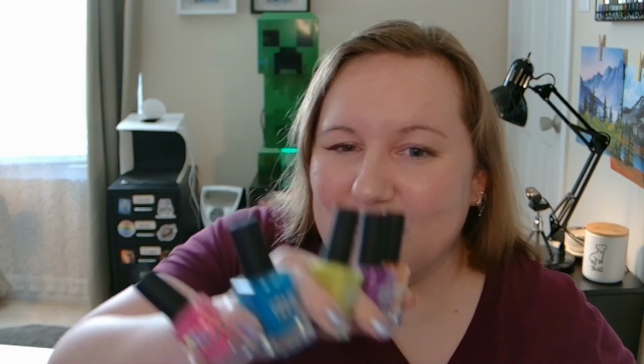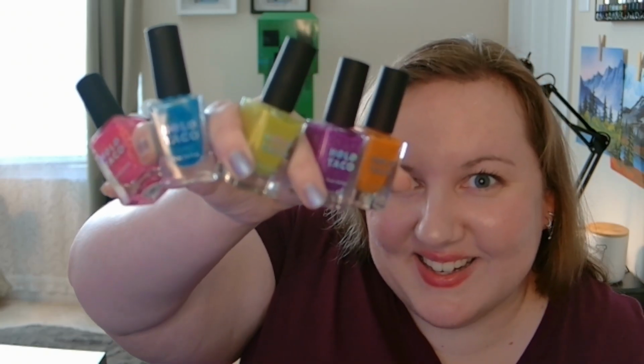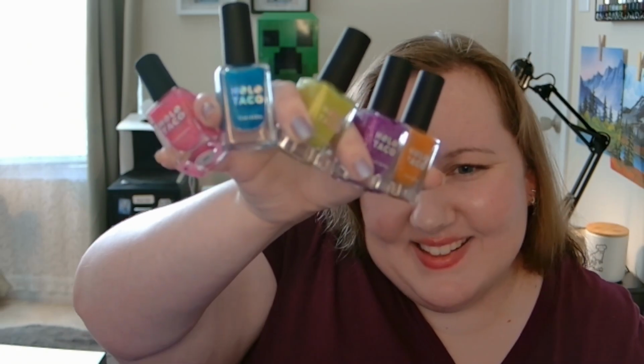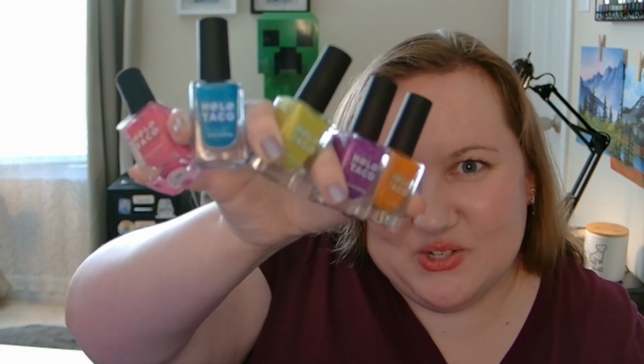Okay, so can you guess which was my absolute favorite Holo Taco collection released this year? That's right. It was the Retro Jelly collection. Yay! It's a little bit of an unhinged way to hold them up. But yeah, these are my favorite polishes released from Holo Taco this year. I absolutely adore them. The colors and the formula.